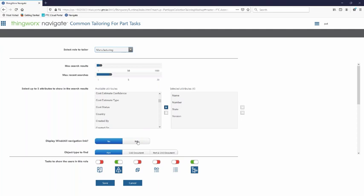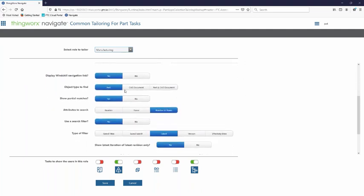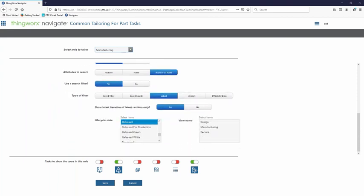Here, this is where we can define whether or not we want to display our Windchill link. If we don't want the possibility of them going into Windchill and possibly getting more confused, if that's something that we don't think is necessary, we can simply click no, and that Windchill link will no longer appear. And we can ultimately define what object types are found: the part, our CAD document, or if it's a part and a CAD document, show partial matches. All this information is ultimately configurable to the actual role. So however you define the information that needs to be viewed by that role, you have the ability to edit as necessary from here. And the final one down here is we can control what applications this role specifically sees.